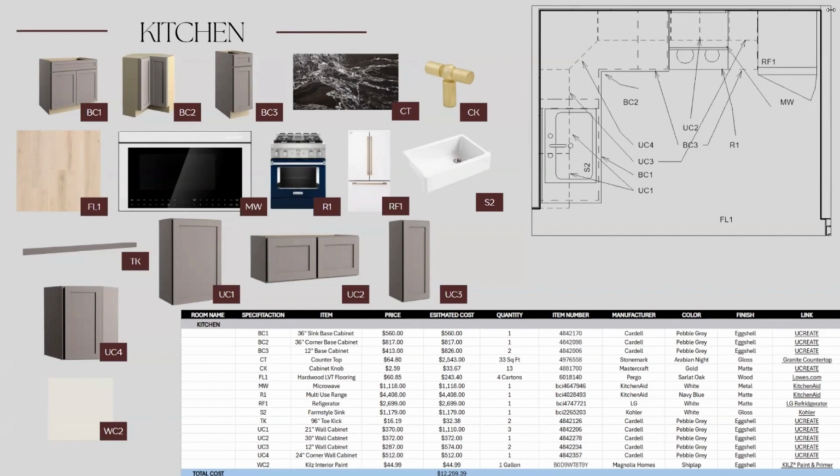So I decided to go with a pebble gray cabinetry color all throughout the space for the base cabinets and the wall cabinets. The sink cabinet that I decided to use is BC1. It's the first cabinet on the page, and that is just a normal vanity kitchen sink cabinet. BC2 is a Lazy Susan. I liked this idea for pots or Dutch ovens. You could even put spices down below if you needed to. BC3 is just a normal base cabinet with a pull-out drawer for silverware or whatever else you would need utensil-wise.